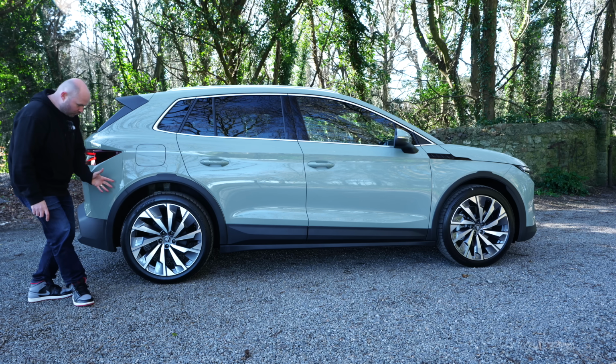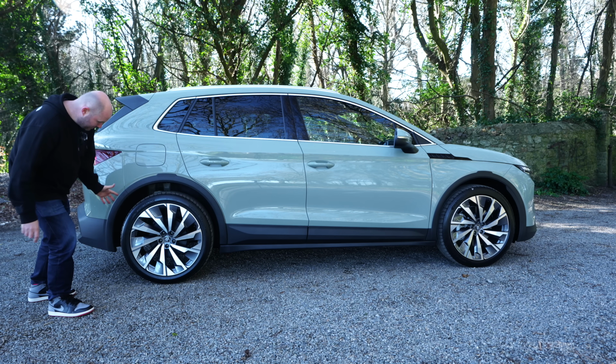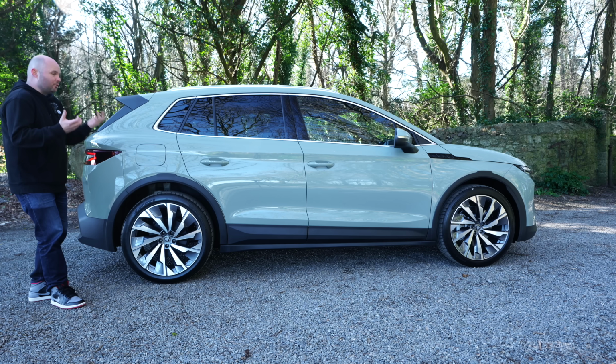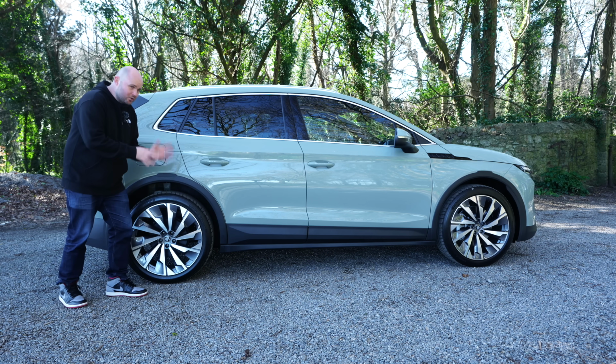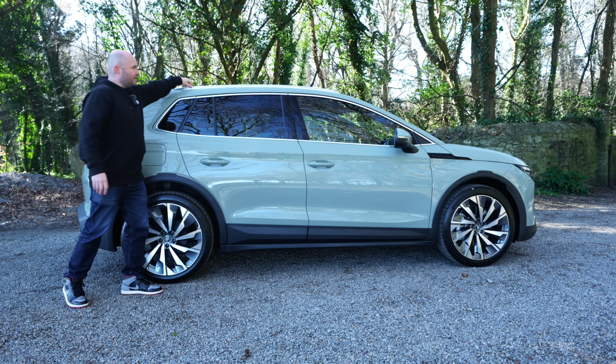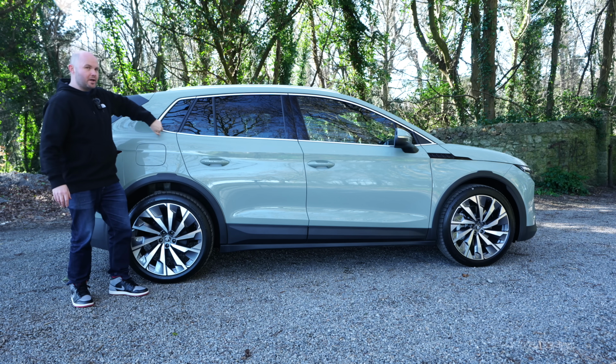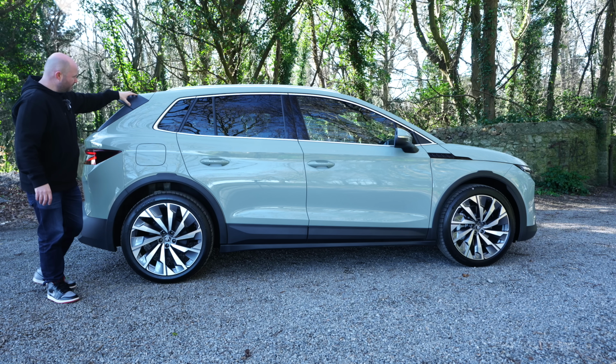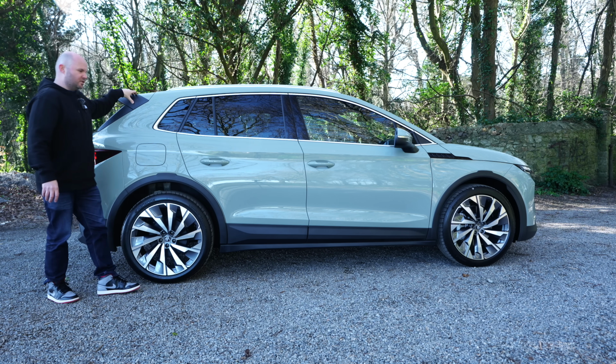These are upgraded alloy wheels, Hankook tires, 21-inch wheels. Is that the best way to get range out of your EV? No, but they do look nice. Roof rails on the top, a good bit of chrome going on, and this plastic area over the spoiler that again will be black and high gloss on the Sportline version.